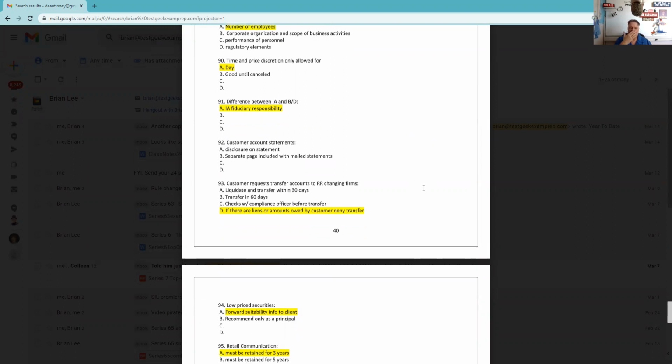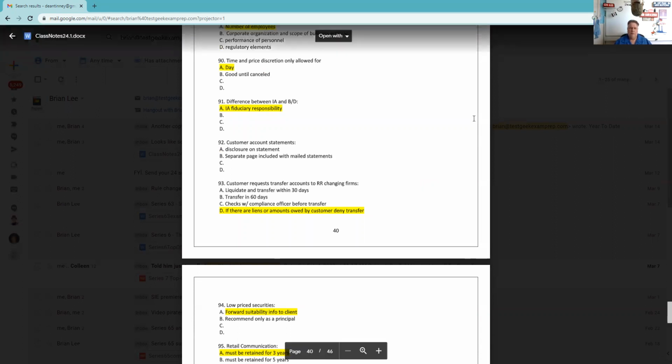Time and price discretion is allowed only for the day order. Remember, what constitutes taking discretion is action, asset, amount. I find on the 24 sometimes it's been a long time since they had a 7. And all orders are considered day orders unless you tell me differently, unless you make it GTC. If you need to update yourself on orders, I have a lecture on the Series 7 playlist on orders. And please make sure you've got down the difference between a market order and a limit order. You can't do limit order protection rules if you don't know that distinction. So I'll leave it to you to make sure you are up to speed on that.